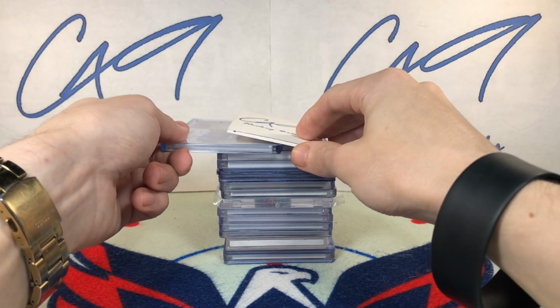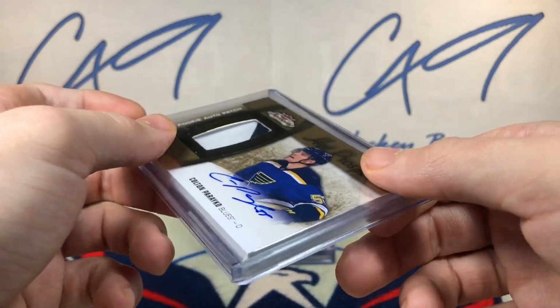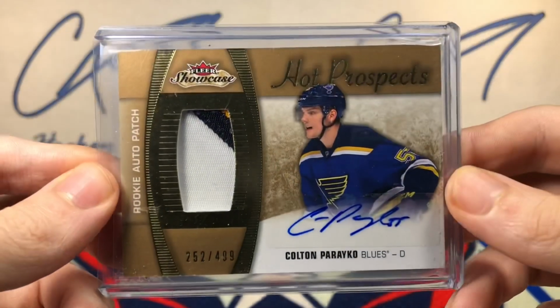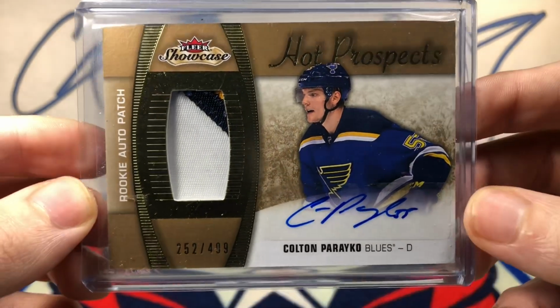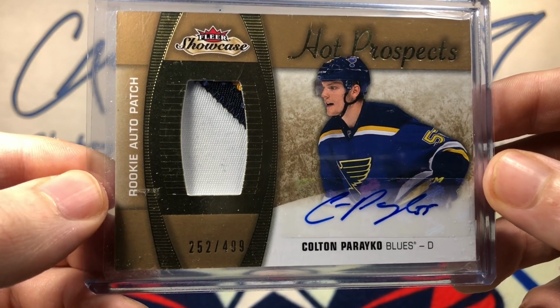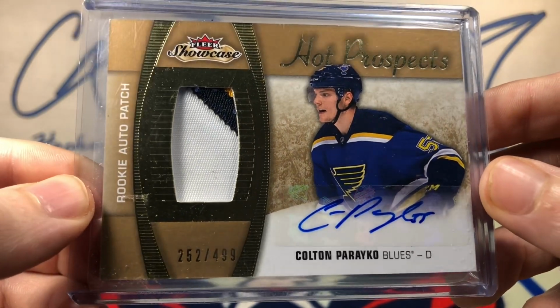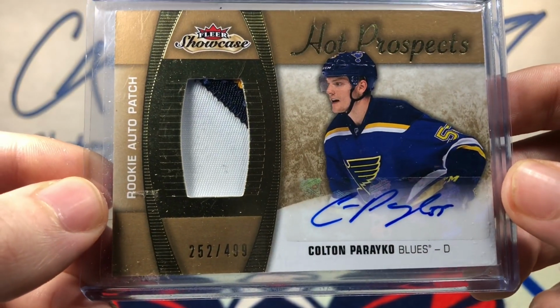Next up, we are back to some cards that I picked up with that black and white Parayko auto. This was another card in that lot deal. We have a Fleer Showcase Hot Prospects 3-color rookie patch auto, 252 of 499.